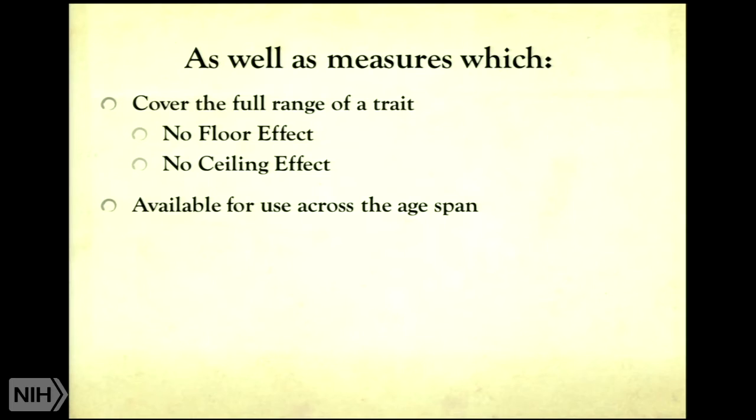So, cover the full range of the trait, no floor, no ceiling. We talked about the problem with no ceiling. If you have a ceiling, I'm going to show you a slide in a minute here, and again, no floor. Now, obviously, with physical functioning, if a person's bedbound, we're about as low as we can go. At the high end of physical functioning, we can go incredibly high. All these NIH systems use a common metric.